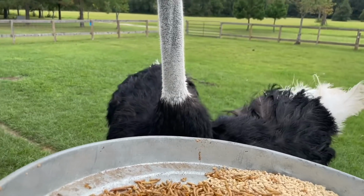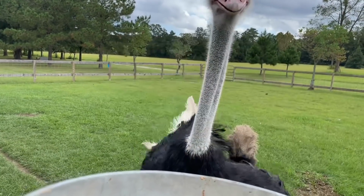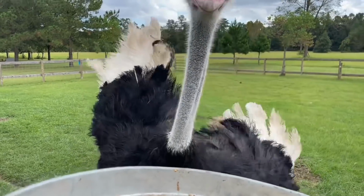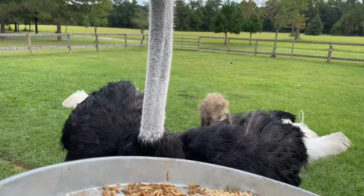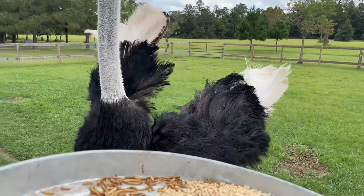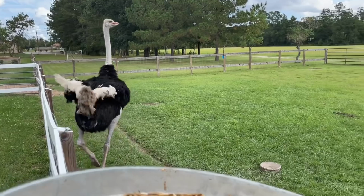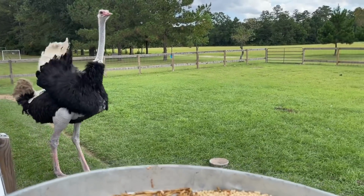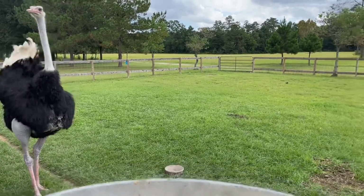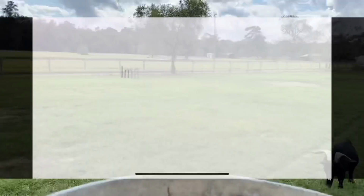Here. He didn't quite get the camera. See? There we go. All right. How is it, Carl? Carl is a little jumpy. Carl's a little jumpy because the camera's set up. He's not real sure about this camera being set there. Oh, no. Here comes trouble. We got to hurry.